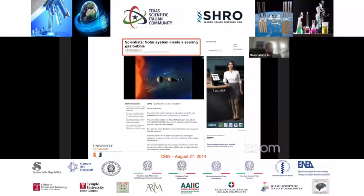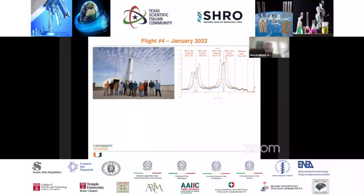We had 3 subsequent flights. Here is the last one that we did in January 2022. The other ones were from New Mexico. We had one from Alaska, this one from Virginia. Again, that's some of the members of the team for the last launch.